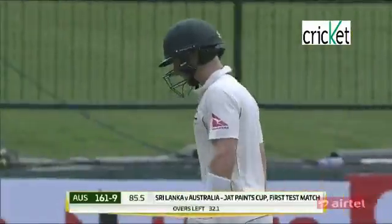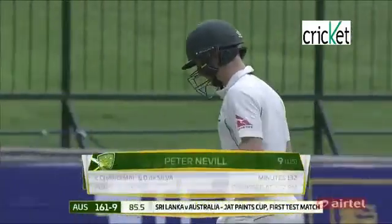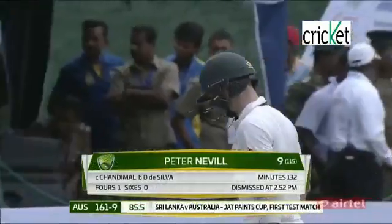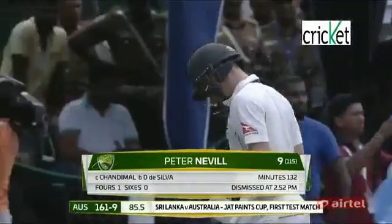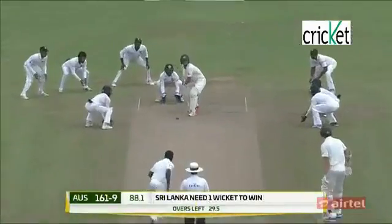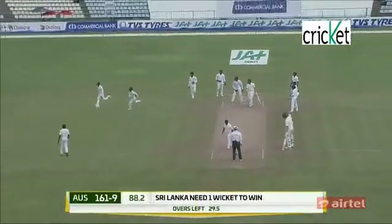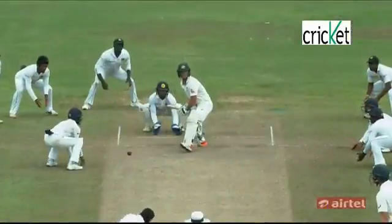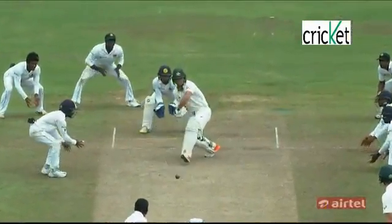I was wondering why De Silva was bowling. Well, no more questions. I rest my case. Peter Nevill gone for 9. Australia 161 for 9. Flew to that man short. No run, no. There's Kaushal Silva close in on the offside.